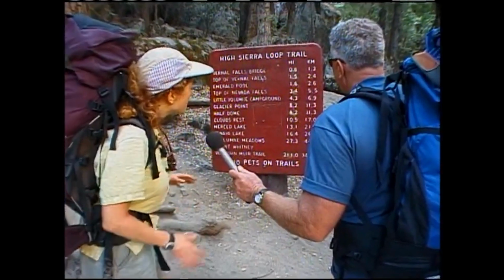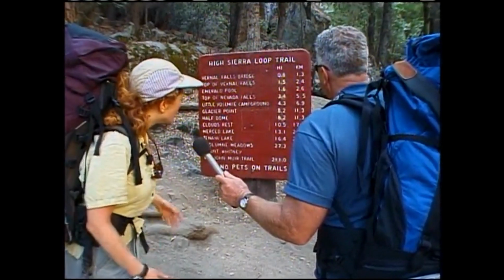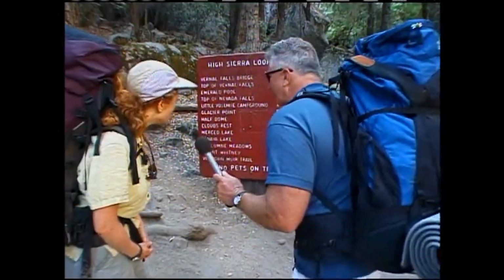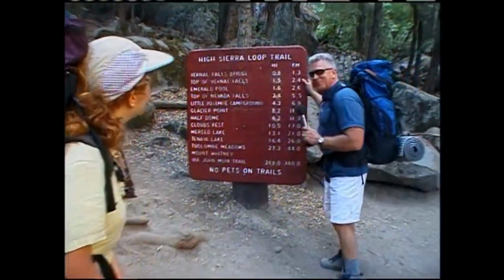To our campsite, it's going to be about 6.5. And then you can see if you wanted to go 211 miles, you could take the John Muir Trail to Mount Whitney. We're not going to go that far, but this really kind of sets the stage too.